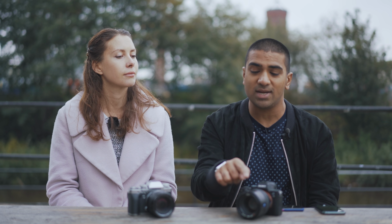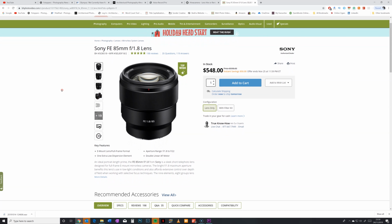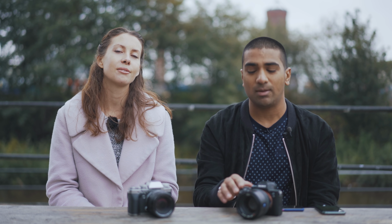So on that basis, yes, there's a big difference in terms of price. But if you trade out the Batis 85 for the Sony FE 85mm f1.8, which is pretty much identical in terms of performance, the price points are very similar. On that basis, I would highly recommend you buy the Sony. I just think it's a better system overall.